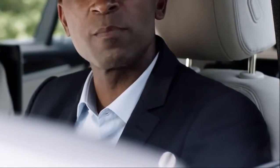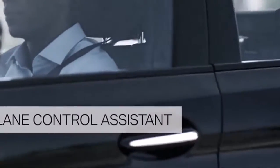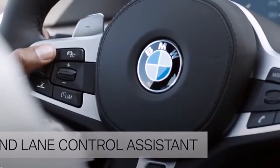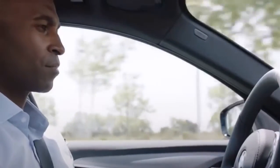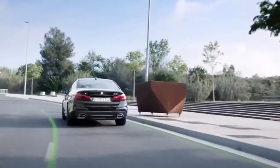Recently, a lot of people have been talking about highly automated driving, and a milestone towards this goal is BMW's Driving Assistant Plus. One of its features is the Steering and Lane Control Assistant. Now this system takes the strain off the driver, especially on highways. It offers semi-automated driving when taking over.